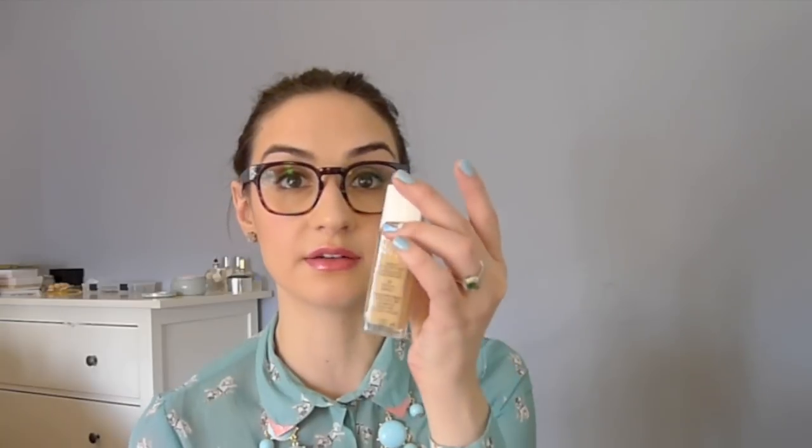And last but not least for foundation, I have changed my application. You guys know I really love the Sigma F80 brush and the Real Techniques brushes for buffing foundation in, and I still do, and I still use them pretty often. But most days now, especially when I'm using my Revlon Nearly Naked, which dries really fast, I've been loving a damp beauty blender. They just make it so much easier to put my foundation on.